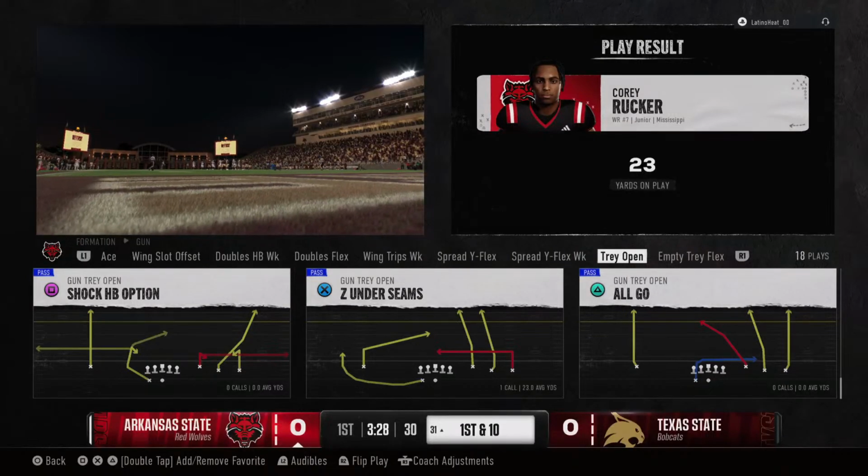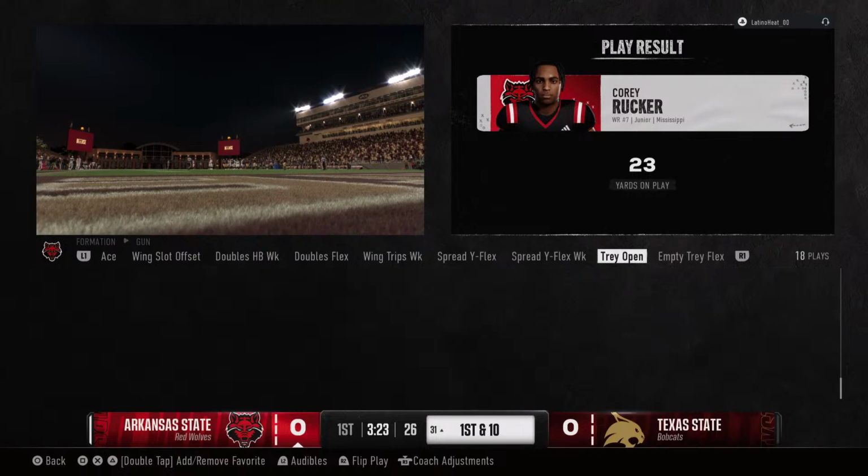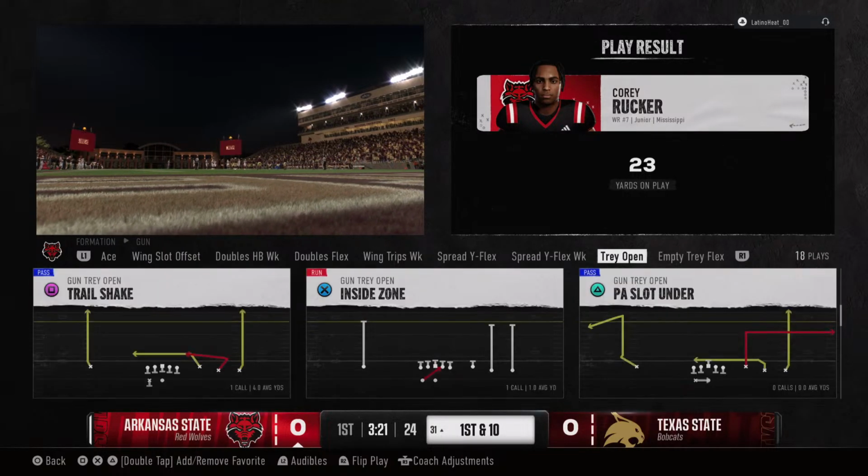Trying to make a break on the ball, but he just got it out of his hands too quickly, and the throw was too accurate. Really nothing you can do there, and it's now a fresh set of downs.